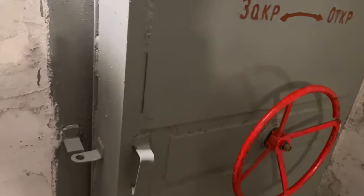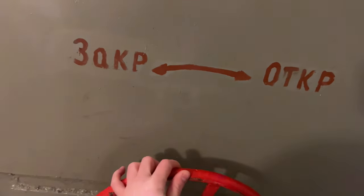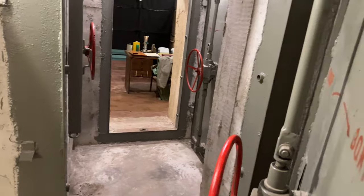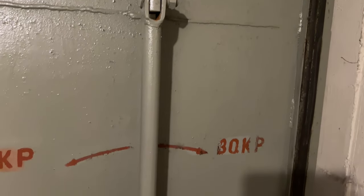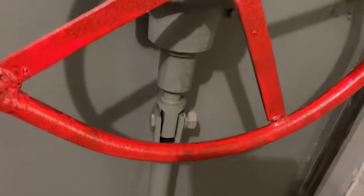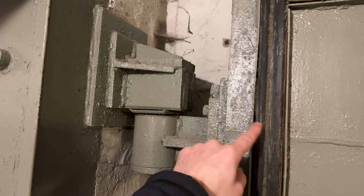The security door is made of steel and is about 20 centimeters thick. To open the main door, a large rotary handle had to be turned. This operated the screw mechanism that moved the large metal wedge used to lock the door up or down. The doors of these bunkers are watertight, or at least they were at the time of their construction.